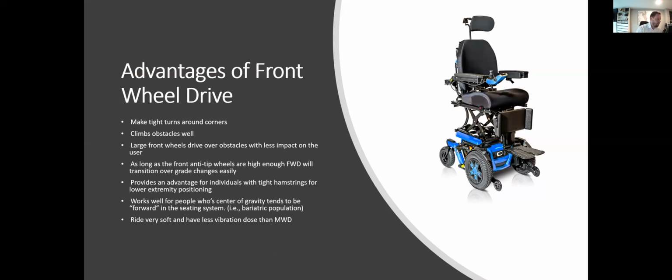And the last point I'm going to talk about is front wheel drives work very, very well for those that carry their mass forward. I didn't put it in our slides because I didn't want to confuse the issue here, that we do have some bariatric chairs, and some of the best bariatric chairs I find actually end up being front wheel drives, especially those who carry their mass forward. Why that is, when you carry your mass forward, you can sit the client pretty far back into the chair, but their center of mass is still just behind that drive wheel, and it allows you to get very, very good traction.